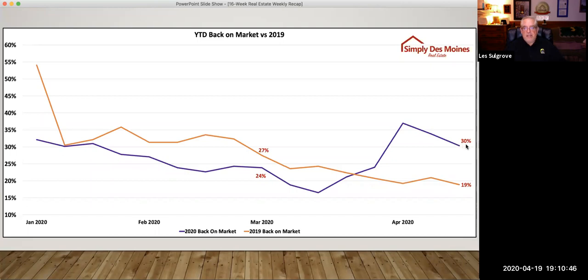And this is a nice trend to see come down, but we certainly do have just a slight bit more number of homes, or percentage of homes, that are coming back on the market. And we've just got to attribute a lot of that to maybe layoffs, or people being furloughed, or buyers maybe having buyer's remorse in this. It's hard to say. So, but anyway, we'll watch this again. You can see up until about middle of March there, we were right on. We were actually below last year, so it was a good sign there.